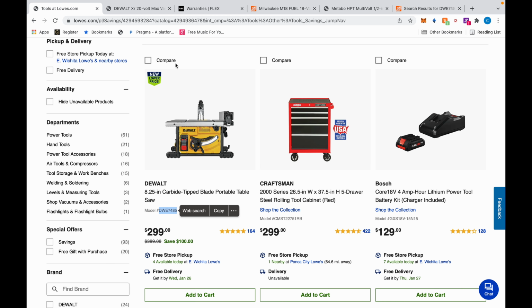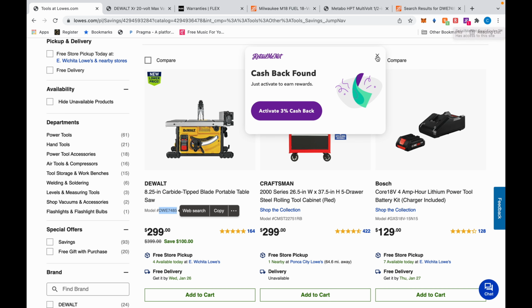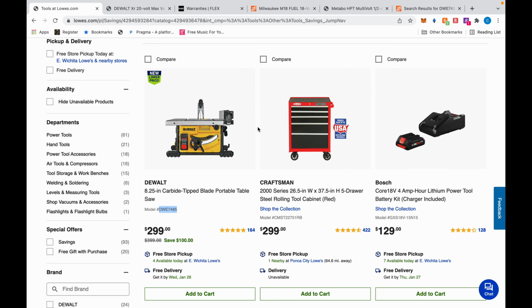You get this from Lowe's, and you get the Rakuten payout. You get $30 if it's your first time, or get 2%. Well, don't deal with the 2%. If all you're gonna get is the 2%, you've already gotten a $30 or $40 bonus, depending on when you signed up. Go Retailmenot, okay? 3% cash back. Do it.